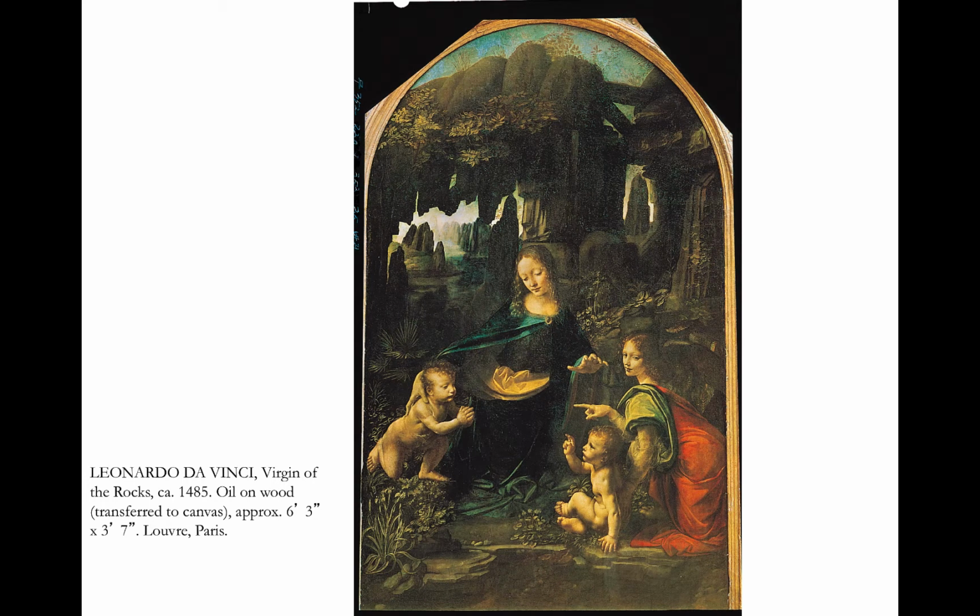Leonardo da Vinci is definitely one of the most famous artists of all time. He is known for the Mona Lisa, which is fine. There's a lot of people who know the Mona Lisa, but in comparison to some of his other work, I really don't think it's that monumental. One of my favorite paintings by Leonardo is this one, The Virgin of the Rocks.